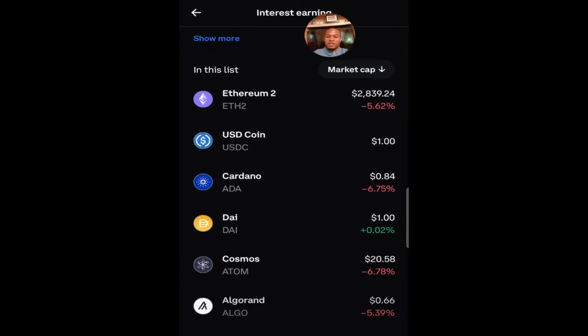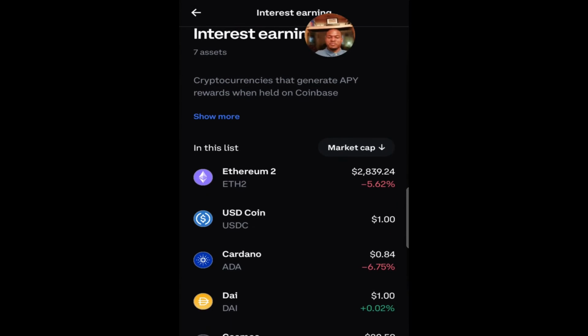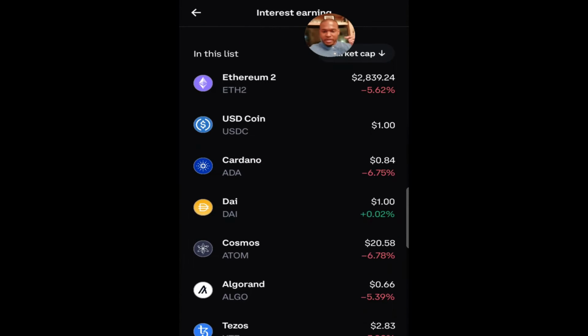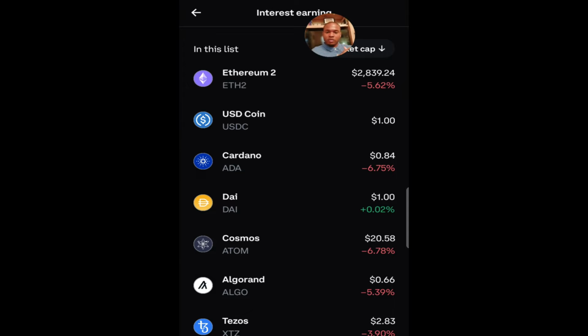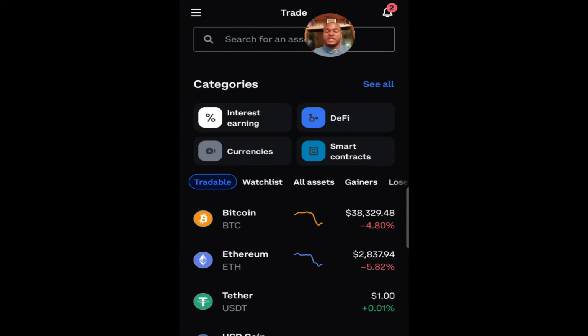So here we go. We got Cardano, ADA, interest earning. If you want to go into depth, you can click on each crypto, read their white paper, and find out each APY, but these are the only ones on Coinbase that earn you some yield when you hold them. DeFi, we'll get into that in the future, but this is where, to be honest, the majority of the value of crypto is.